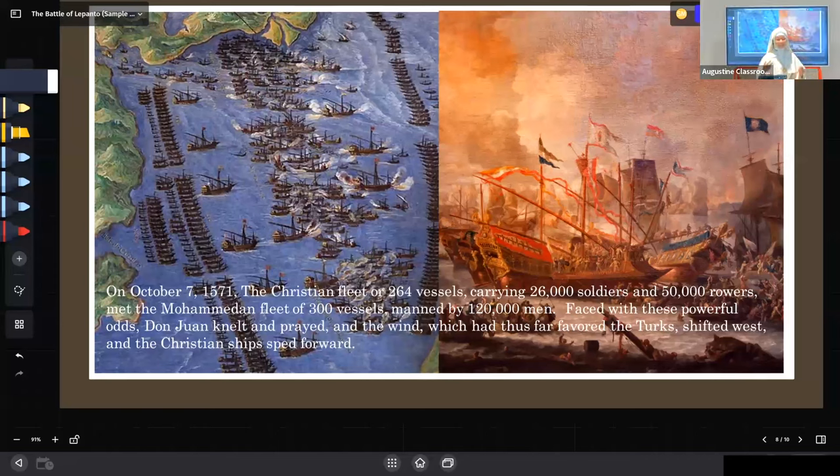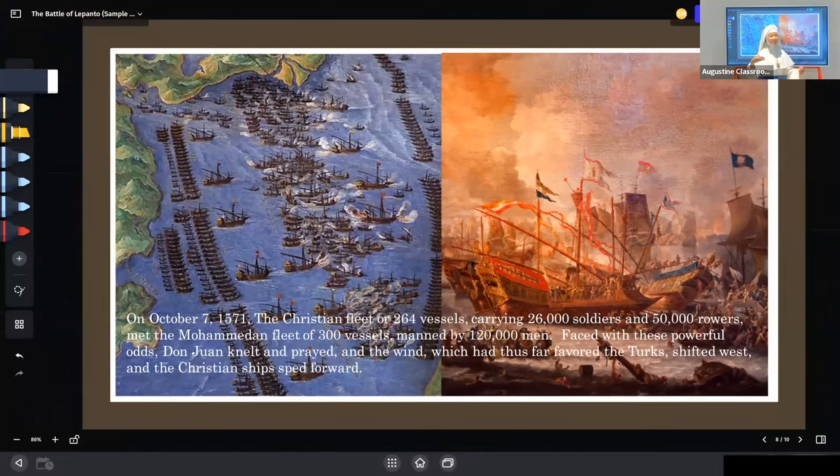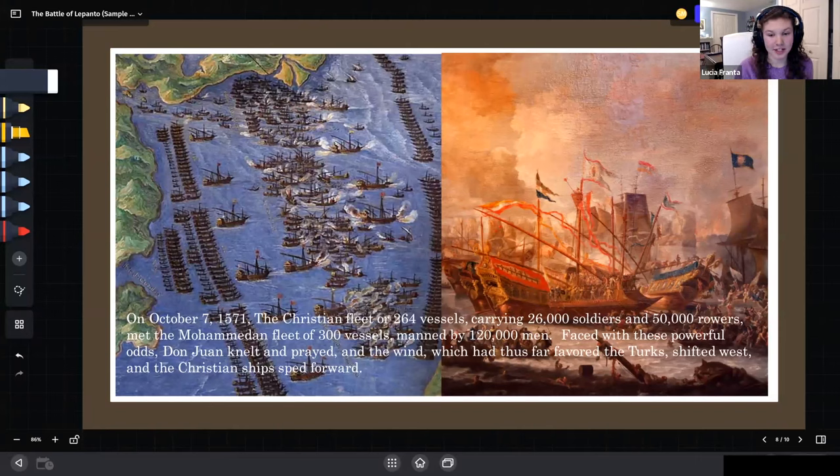That's true, yes. The wind did shift. It was favoring the Turks at one point, but then it shifted in favor of the Catholics. It was incredibly strong wind. It pushed the ships against each other, as you said, Anna. But does anyone have anything else? Usually when battles are won against overwhelming odds, there's some other factor at play. What factors would those be? Lucia? Would it be divine intervention?